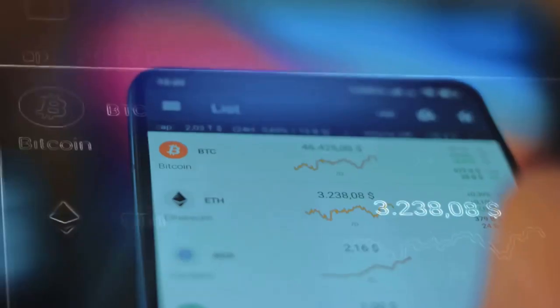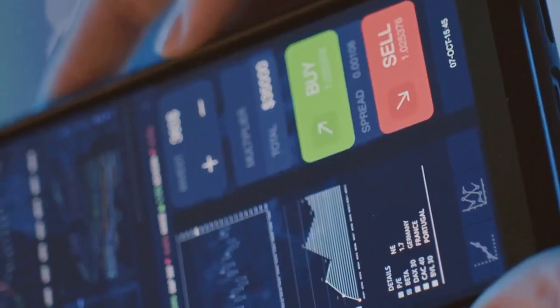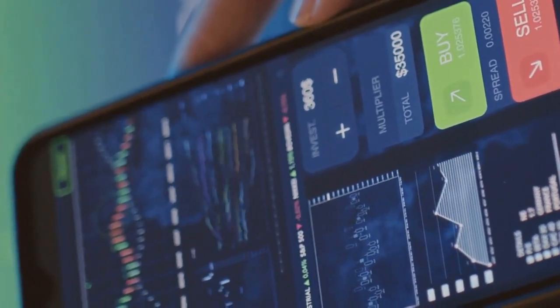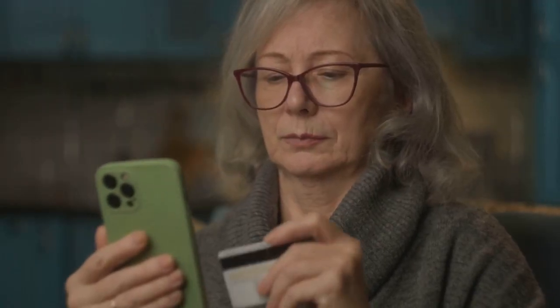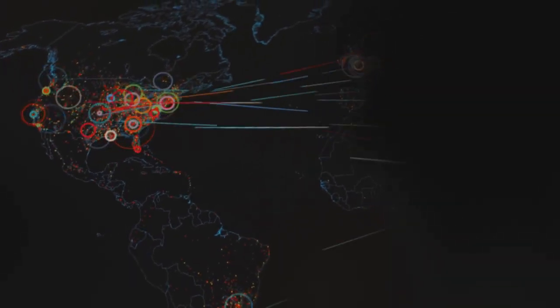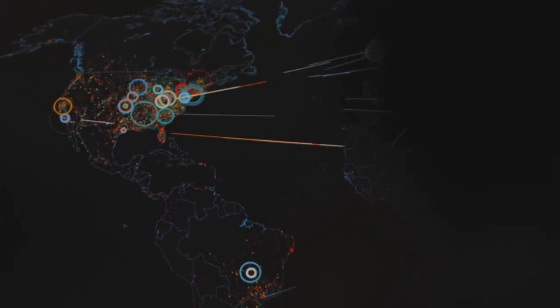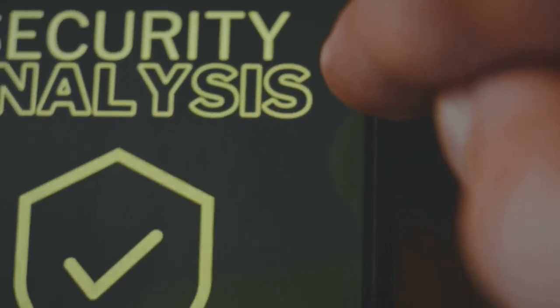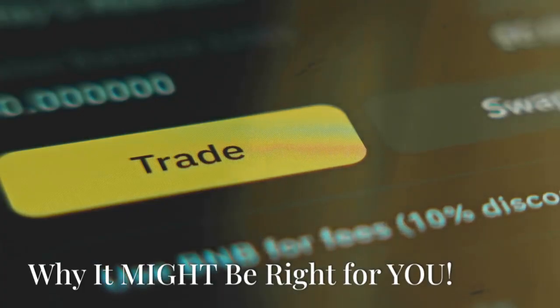One of the things that makes Coinbase so appealing is its intuitive interface. It's clean, it's straightforward, and it walks you through the process of buying and selling crypto step by step. You don't need to be a tech wizard to figure it out. Plus, Coinbase is available in over 100 countries, making it accessible to a huge global audience. They've also got a solid track record when it comes to security, which is a big deal in the crypto world.